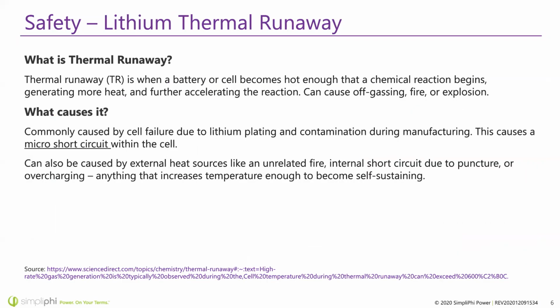Now, just to touch one last time on thermal runaway, here's some specifics for those that want to get more in depth on it. It really comes down to when the battery, or more specifically the cell, actually becomes hot enough that the chemical reaction begins to generate more heat, and that just accelerates the action, which is the propagation of that fire, and can cause off-gassing, which leads to the fire or the explosion that we've seen in the news more recently with a few companies and their recalls. Now, what causes it? It's really typically down to cell failure. And at the end of the day, it can be caused by external heat sources, of course, like an unrelated fire, as I mentioned before, and anything that really increases the temperature enough to be self-sustaining.